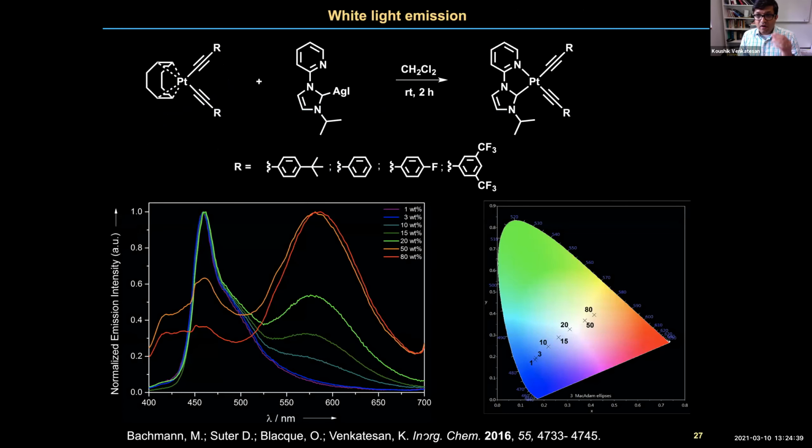Now, what we are trying to do is exploring these carbenes. For example, here in this case, we have shown that a combination of pyridine and carbene conjugated using this bidentate ligand, and changing the alkynes, we are able to create excimers. And now what we are trying to understand systematically is how to influence excimer formation and further shift this excimer formation to near infrared and build near infrared emitters based on this platinum N-heterocyclic carbene fragment.